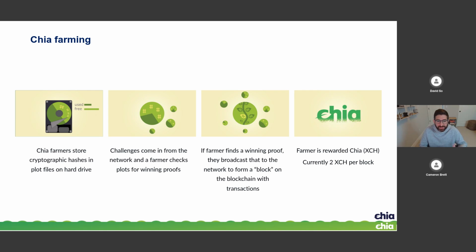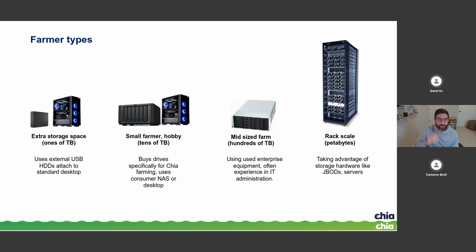Because of this, it's a kind of low barrier to entry for crypto, because people don't need super high-end equipment to farm Chia. You basically just need a hard drive and a desktop, and you can go start farming. The lowest node that people can farm Chia on is a Raspberry Pi 4. That's our baseline for the minimum node requirement. But people are using extra storage space that they have on their desktops. There's a lot of people that just have an extra USB drive.